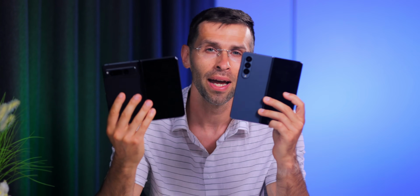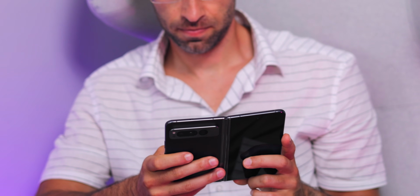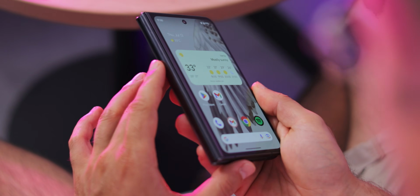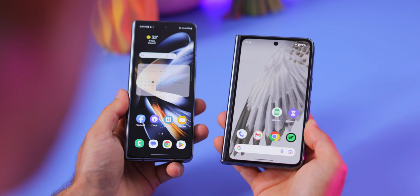Hey guys, my name is Vic with PhoneArena, and I think the wider form factor of the Pixel Fold is a game changer for foldables. It just makes it so much easier to use the phone without unfolding it, just like this, using just the cover screen. And compare this with the Galaxy Z Fold 4, it's a huge difference.